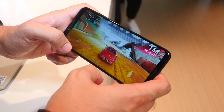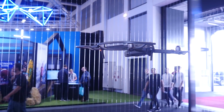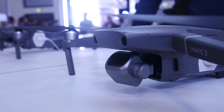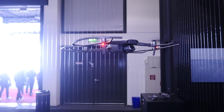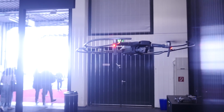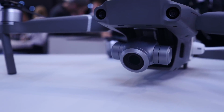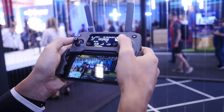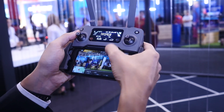From phones to drones, and while they didn't launch at the show, we had to go check out the new DJI Mavic 2 drones. The £1,299 Mavic 2 Pro comes with a 1-inch Hasselblad sensor that promises to deliver exceptional photography, while the Mavic 2 Zoom, more aimed at video makers, is the first foldable drone to feature an optical zoom. Of course, both drones are equipped with the best in obstacle avoidance, and 4K video, and up to 31 minutes of flight time.